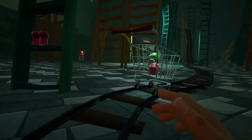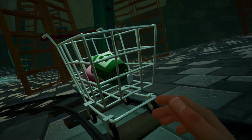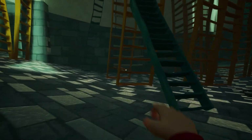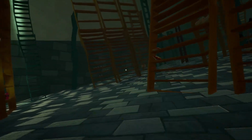Wait, hang on. There's stuff missing from my bloody trolley. Are you serious? Oh, for goodness sake. Right, what have they taken? Okay, so I need juice and chips, maybe. Okay, there's that. There's the chips. Christ, that was close and terrifying. Okay, I've got juice.